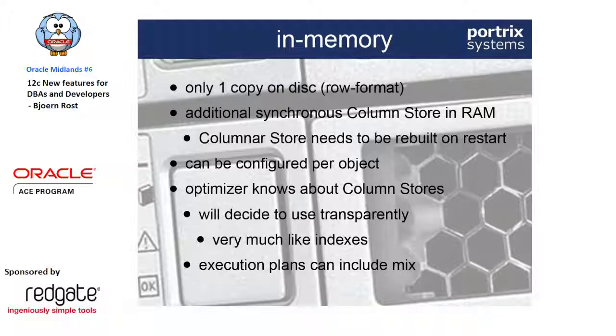But in addition to what you store on disk in the block format that we all know and love, Oracle is now building a column store in memory that's always synchronous to what you have on disk. And it also works with versions. So read consistency also works for the column store. This column store, since it's never being persisted to disk, has to be rebuilt when you start the instance.